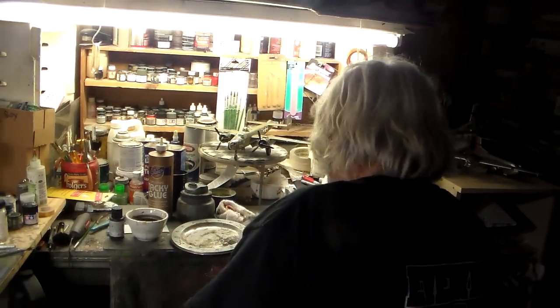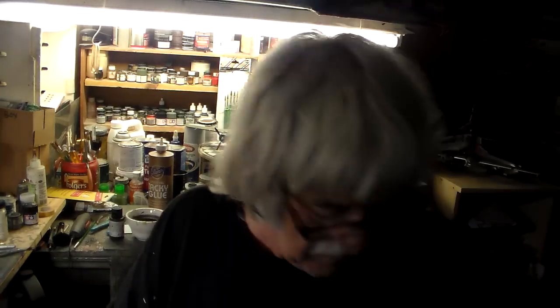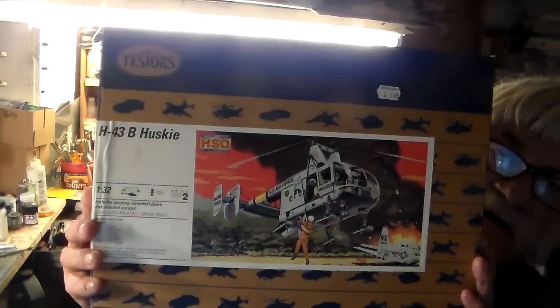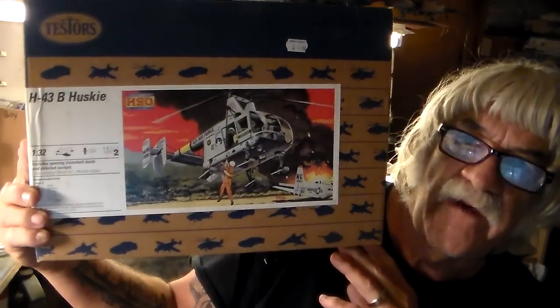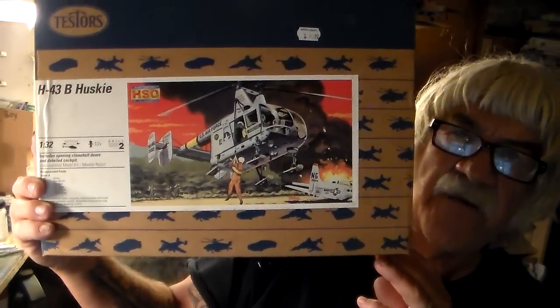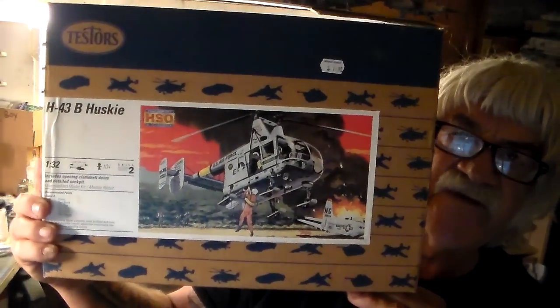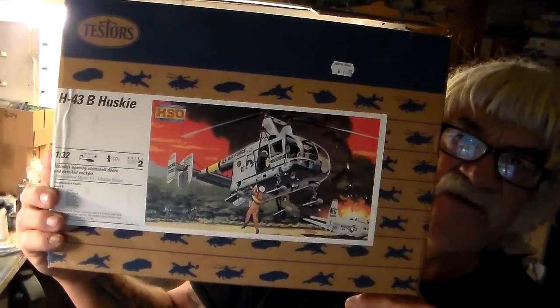Okay, fellas, here's what I'm building right now. This is an old Tester's Hawk kit. This is the H-43B Husky. This is actually the predecessor of the Russian chopper used on their vessels, except it's twin turbine. This only has a single turbine. This was used very successfully during the early parts of Vietnam and during the 1950s.